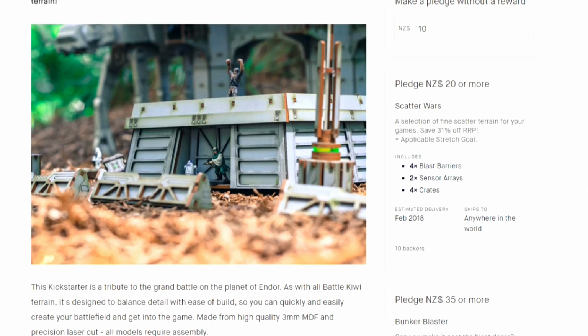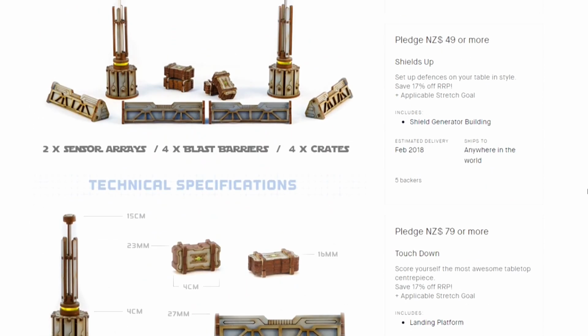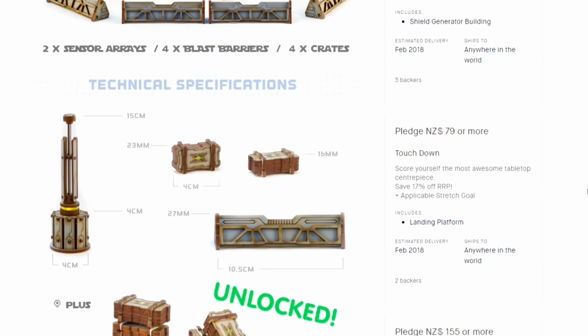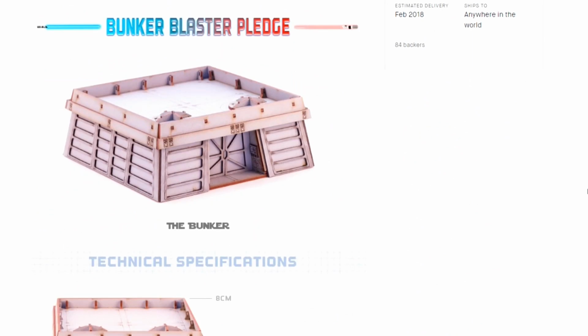It's impossible to hide it, really. Oh, they've even got moisture evaporators. Yeah. So this is a neat range of different terrain pieces, ranging from very small up to very huge. They're all designed for 28 to 32mm combat, so perfect again for Star Wars Legion.